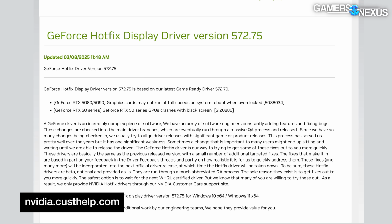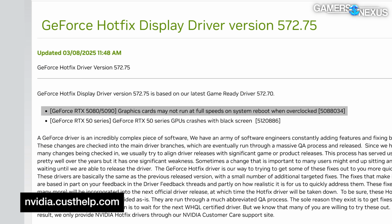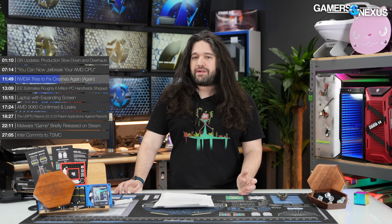it takes a while for the reports to come back. Driver hotfix 572.75 included 2 notes. 1, quote, "GeForce 5080-5090 graphics cards may not run at full speeds on system reboot when overclocked." It's kind of like the opposite of overclocking.